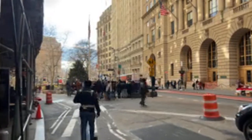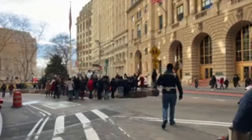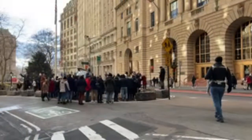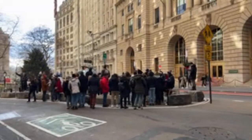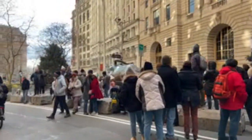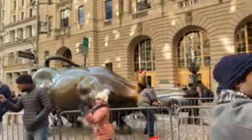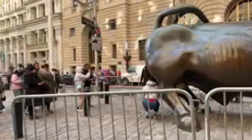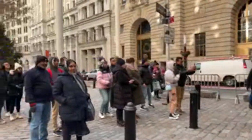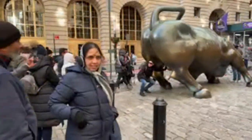So here we have the Charging Bull. They've started to form lines to be able to get your photo with the bull or to touch it. I'm not going to do that today. Today, I just wanted to go show off this little Christmas tree. So here's the bull. Don't know if the line's longer in the front or the back. That's the line for the back. The things I have seen done to that poor bull.